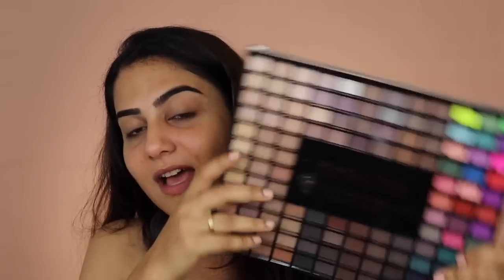So, my shadow today, I'm using this big palette. I don't know what I was thinking. I just get attracted to colors, you know. This has a lot of colors.